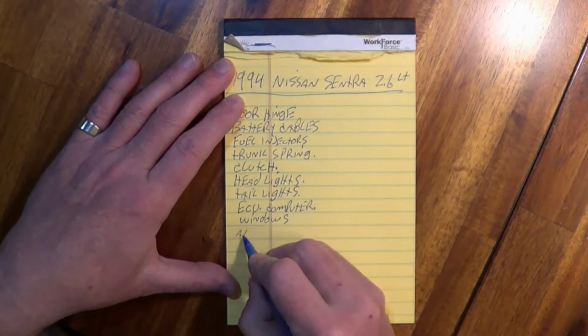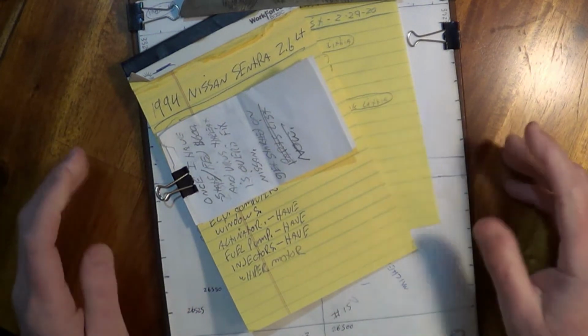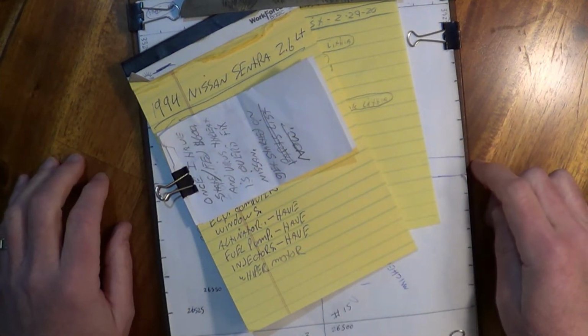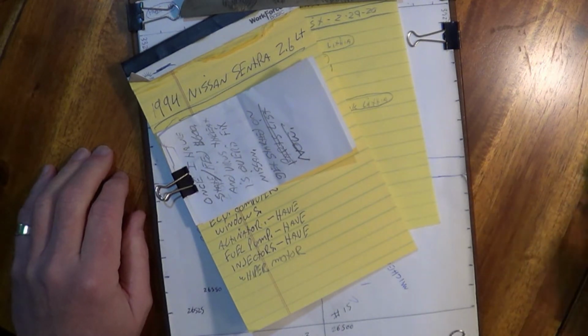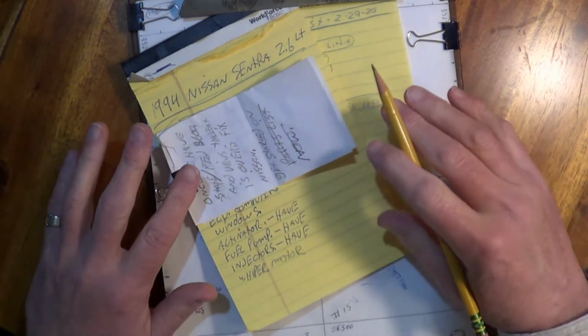The time frame is pretty much going to be in about a month. Well, welcome back to my 26-year-old car clutch project. It has been just about a month, and by this time I was going to be taking this car to the shop and getting a new clutch put in it, but unfortunately I've had to put that off.